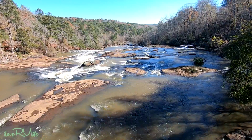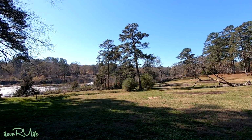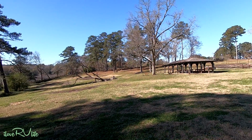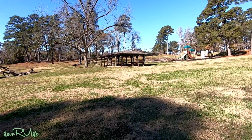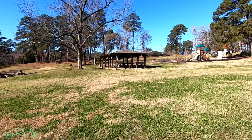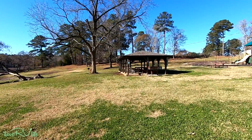Isn't that pretty? So down there is the dam, and we are coming up to the Lakeside Campground area. And this is another one of those group facilities. They've got them all over the place. Great place, again, if you want to have a group and you want to have a potluck or family outing or something like that.